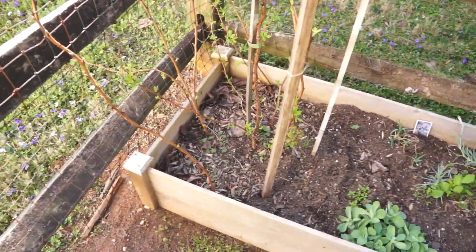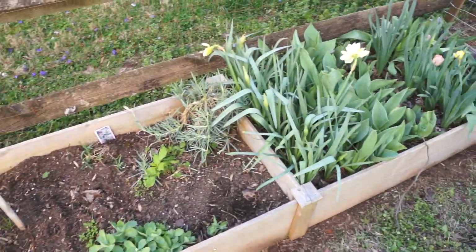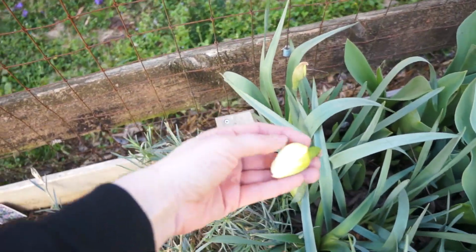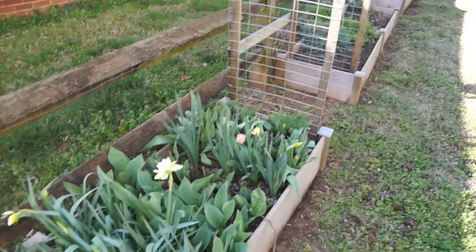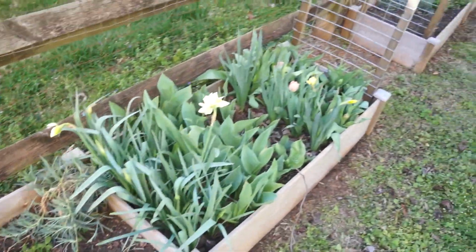I'm in zone 7B, right on the North Carolina, South Carolina border in Charlotte, North Carolina. So excited that the garden is starting to wake up for spring, and I'm very excited to get started on some wonderful gardening projects for 2022.